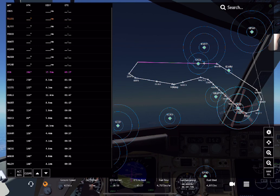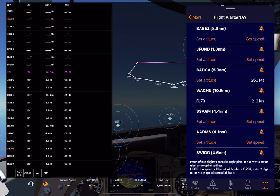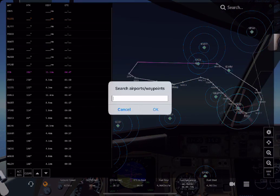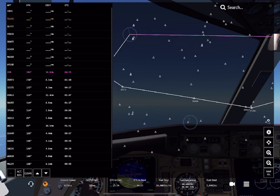Double is above 17,000. So we're going to be Watch 7, Bad Car 250. Sticking some VNAV here. And then, yeah, Swig. So we'll descend to 3 and go to 190 at Swig. 170 to Malby. Now the ref, I'm not quite sure what the ref's going to be here. So I'm going to edit my flight plan a little bit. Limit base is above 14, chase fund above 9, 7,000.